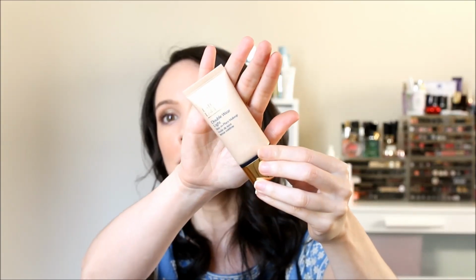All right, then the last two products are new for me. One is new in general and one is old. And I can't believe it took me this long to try it. I'm almost embarrassed to say. The Estee Lauder Double Wear. So this is the light formulation. They have the regular Double Wear. I have the light, which is a little bit lighter in texture. I mean, where have I been? This stuff is so great.